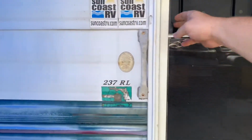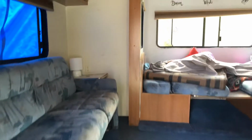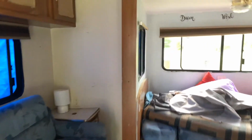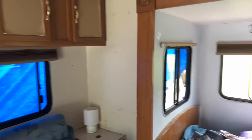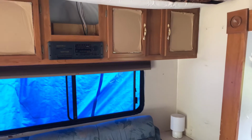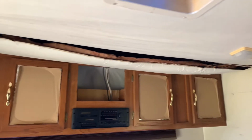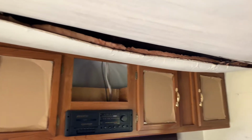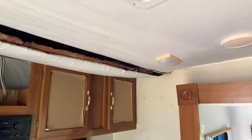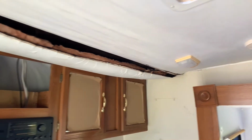Okay, now this is a smaller fifth wheel, but it gets the job done for us. So here's where our main damage is. There was a leak. There used to be a luggage rack on the top, and where that luggage rack was screwed into the roof, it started leaking.